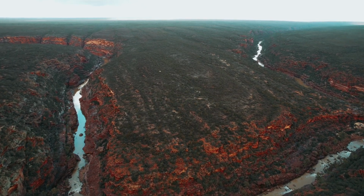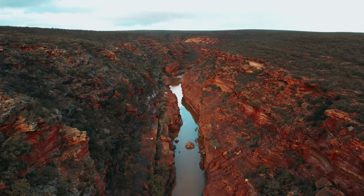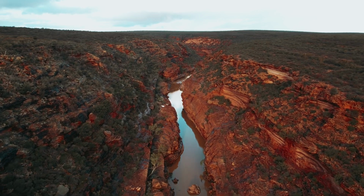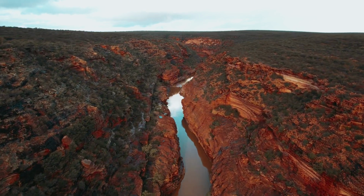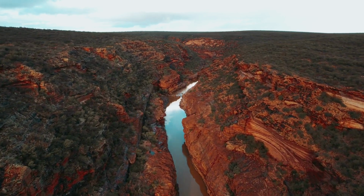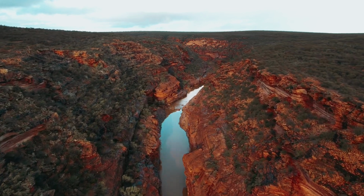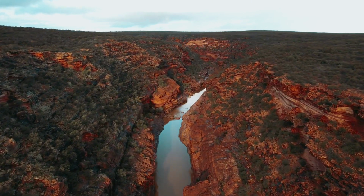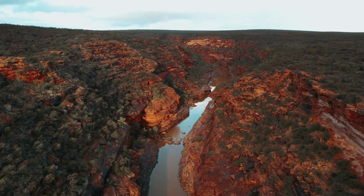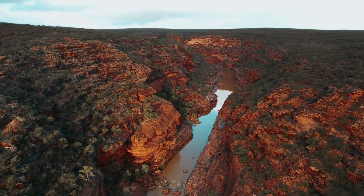Mulga woodlands cover significant portions of the interior, typically in regions receiving between 200 and 250 millimeters of annual rainfall. These woodlands consist primarily of Acacia aneura trees, commonly reaching heights of 3 to 5 meters, though remaining relatively widely spaced with typically 10 to 30 meters between individual trees.